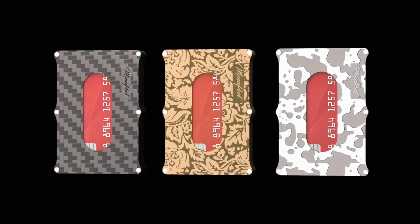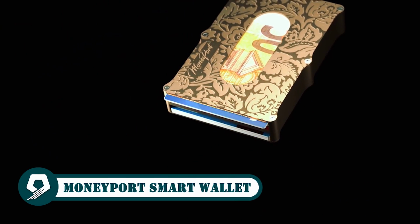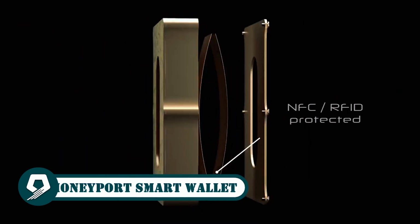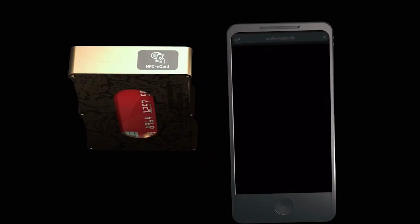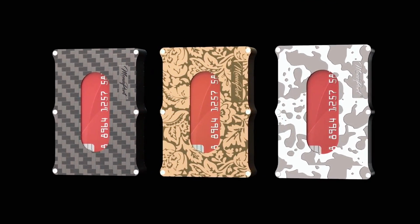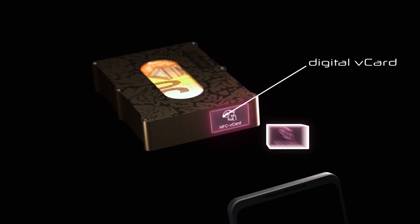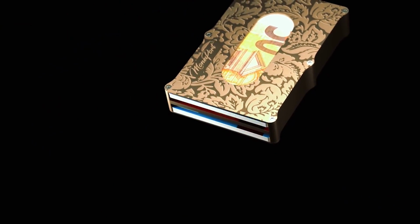A wallet is every man's important thing, and if you need a sleek, lightweight, and high-quality smart wallet, then MONEYPORT Smart Wallet is your answer. Made in Germany, it offers RFID protection and an online certification of authenticity, ensuring your data security. Its NFC V-card feature simplifies networking, making business card sharing effortless. With robust materials like aluminum and stainless steel, it's built to last. Plus, the customizable digital V-card adapts to your changing information needs. Stay organized and make a lasting impression with this must-have accessory.